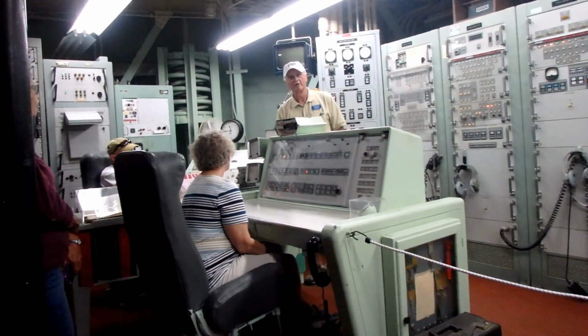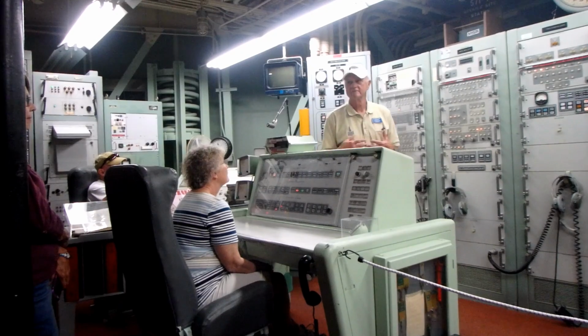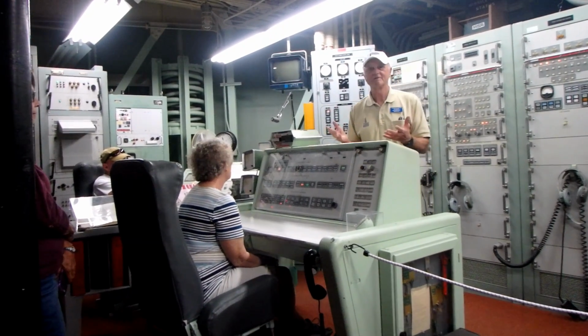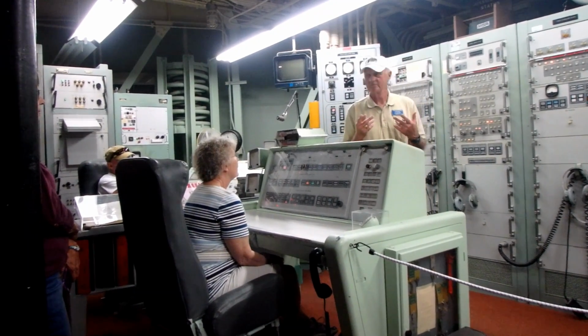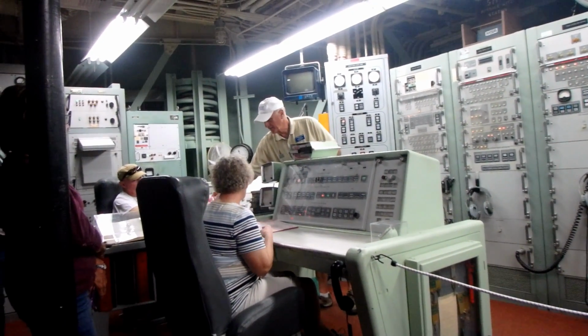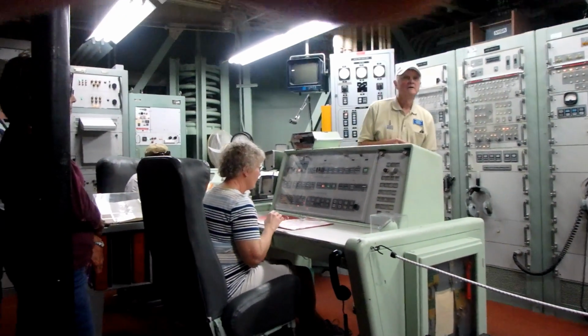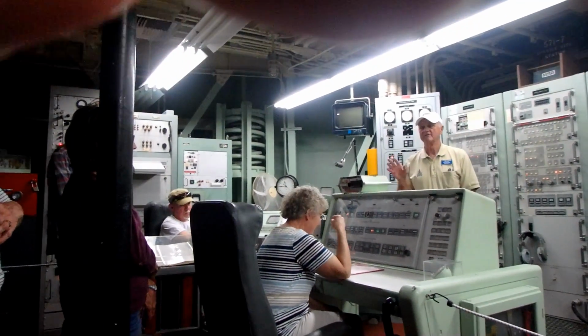So we would hear a very loud warbling tone. Why the warbling tone? Well, everybody got your attention right there. So now you hear the warbling tone. Now, you're going to grab your book, Commander, and your deputy's going to grab his. You're going to open them up, and you're going to go ahead and copy a message. All messages came in that way.